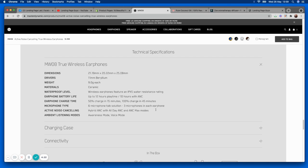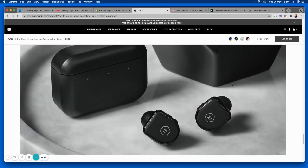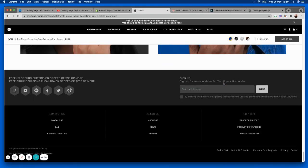Finally, we get down into the kind of text. This is pretty typical for a product page. It's a really gorgeous page. It's just that it's so long and it tells me absolutely nothing in terms of why I need this in my life. And look what happens when we get to the footer.